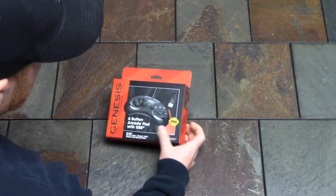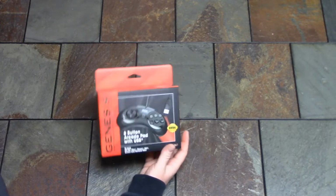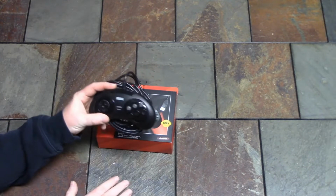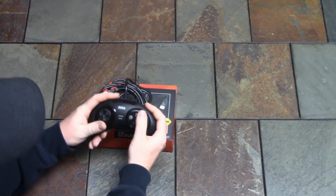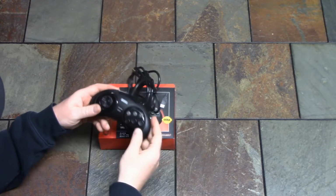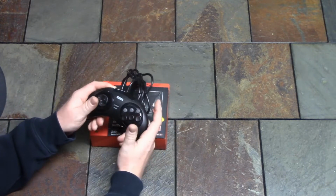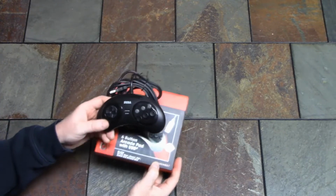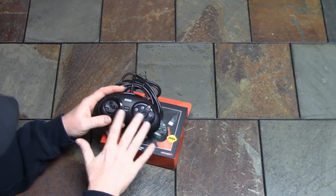Alright guys, so this right here, the 6-button arcade pad with the USB for the Sega Genesis Mini, the 6-button controller. I have it right here. This thing is really comfortable and an awesome controller. You can use it on different systems besides the Mini, Nintendo Switch, on PC, and pretty much anything that takes a USB input. This is a really comfortable controller. Retrobit did an excellent job on this, and this kind of trickles from my September video a little bit. I didn't get this till October though.